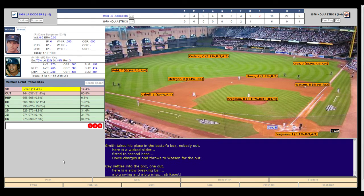Oh my God, is he going to get ripped going back to the dugout? Swing and a miss. Bergman is dealing. Chris Anderson says, this game makes me want to cry. You and me both.